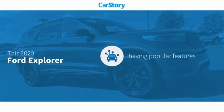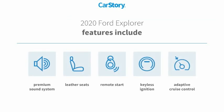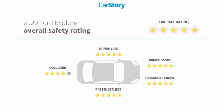4-story research indicates this vehicle as having valuable features in high demand. Features also include remote start, keyless ignition, premium sound system, leather seats, adaptive cruise control, and has been listed as an IIHS top safety pick with these ratings.